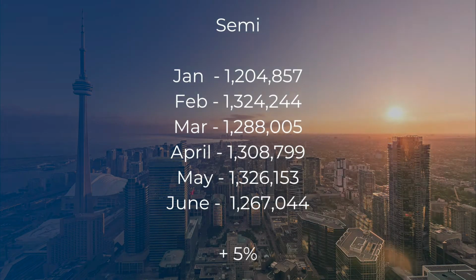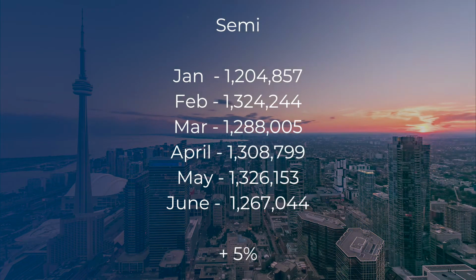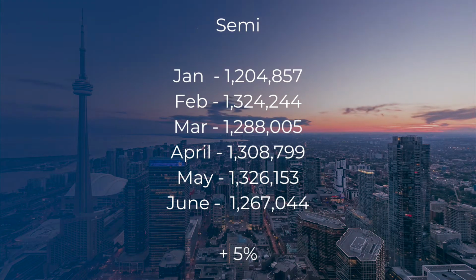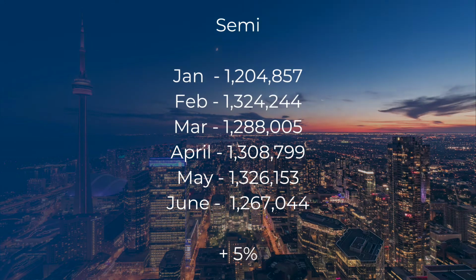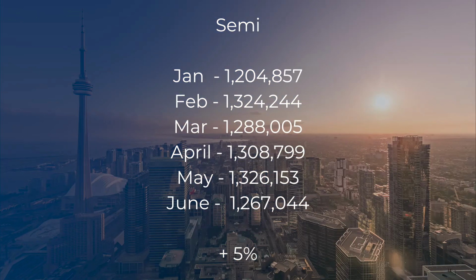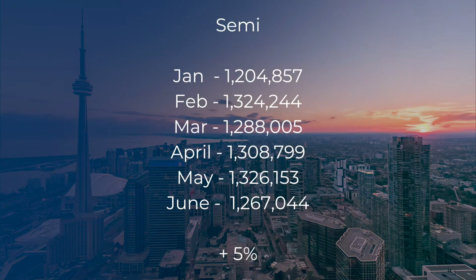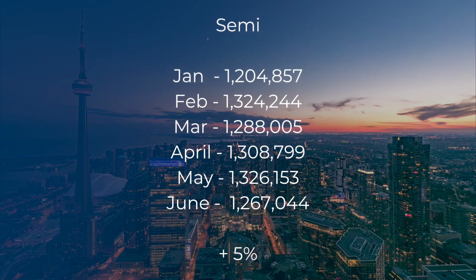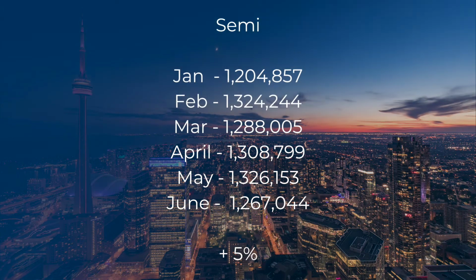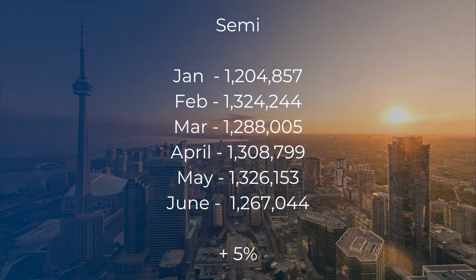Semi-detached properties started the year very strong, coming out in January, which is usually a pretty sluggish month to be fair, at about $1.2 million average sale price in the 416 area code. In February, it jumped almost over $100,000 to 1.324. Then we kind of cooled off a bit to just under 1.3, hovering at 1.3 in April. In May, we were at the peak of what we saw. And then in June, we jumped a little bit back down, so it's kind of hovered. If you look at January till June, we saw about a 5% increase. If we'd used May numbers, it would have been closer to about a 6% increase.